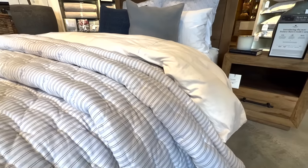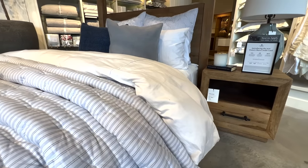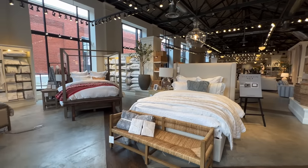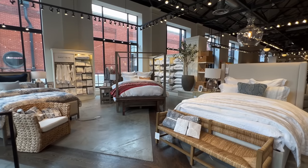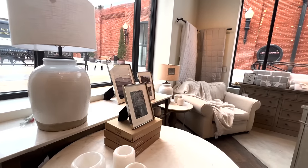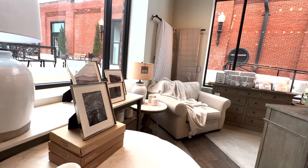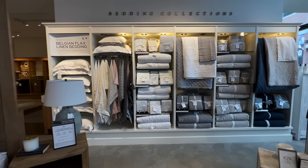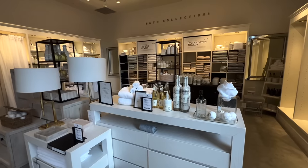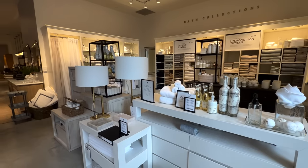Pottery Barn definitely had a very coastal theme in today's store. You can tell we're coming into summer, so a lot of navy blues, kind of coastal colors, the cream, the whites, the tans. Their bedding collection, I will say, is one of my favorites to buy from. I love to shop on their Black Friday deals. If you guys are ever looking to buy their bedding, definitely make sure you browse them on Black Friday.